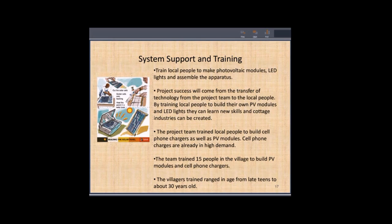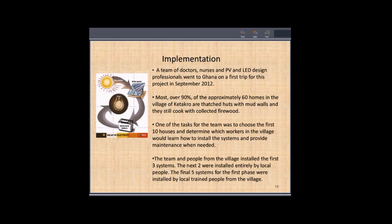So the team trained local people to build both cell phone chargers and modules. And the cell phone chargers were already in high demand. As soon as you have one, people say, I want that. If you know what it is, they want it, right? Initially, they trained 15 people in the village to build modules and cell phone chargers, and the age range was from late teens to about 30. That's just some of the statistics I have. Okay, keep going. I probably need to be done really soon, but maybe you have lots of questions.